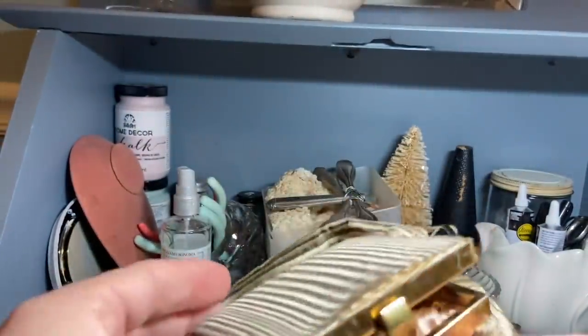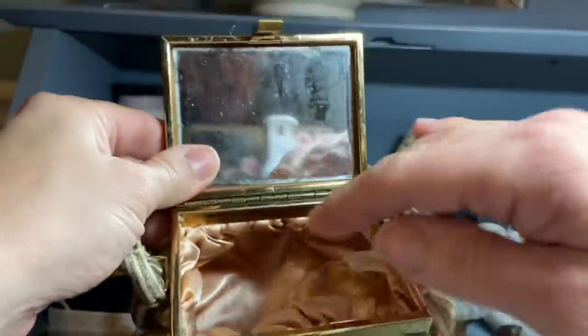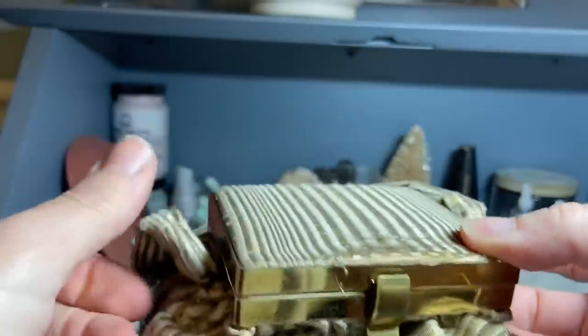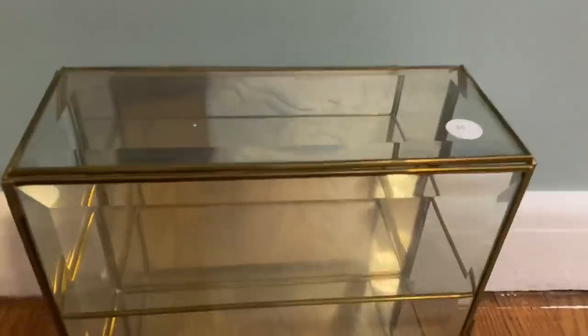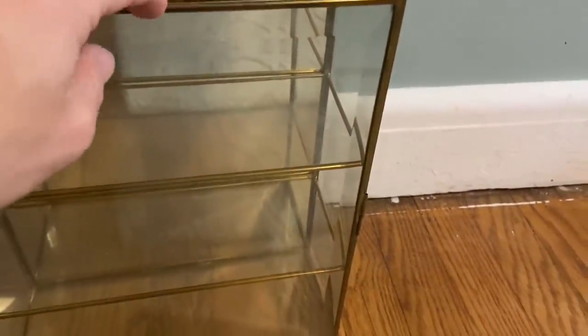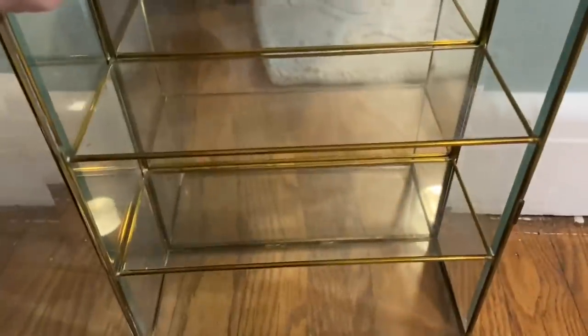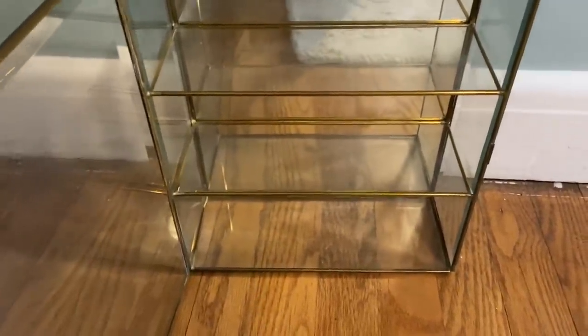I think this could be a really cool sculpture if this were open and things were coming out of it. Or I could also see this shut and with this flat part, things on top of it. So this is a beveled glass and mirrored display tray or box. $10.